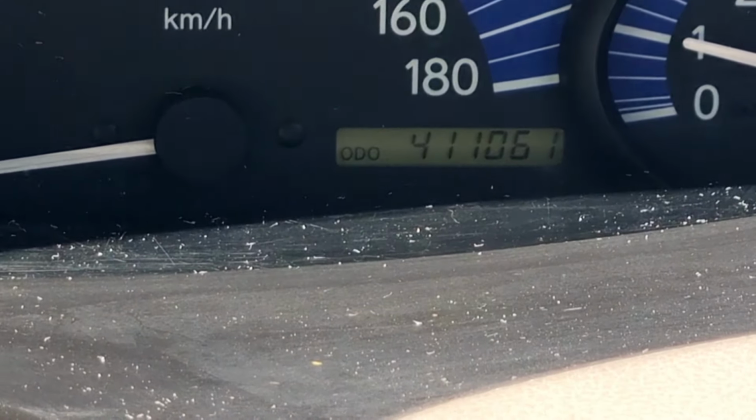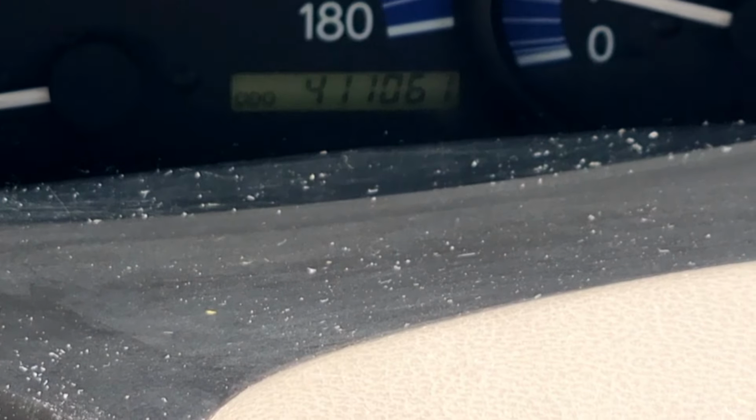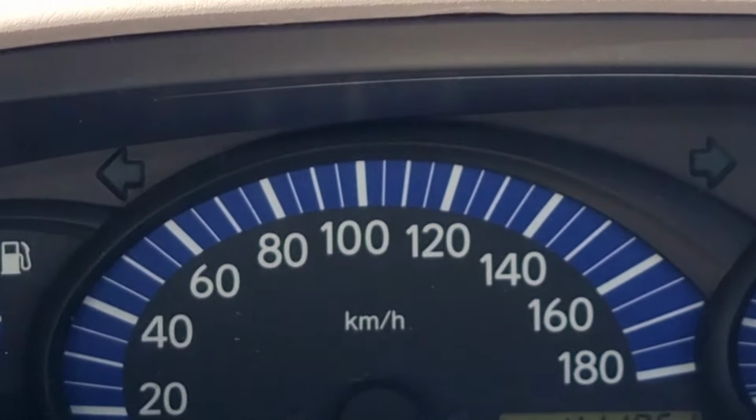So that's 411,000. So I guess I've done about 11,000 kilometres in it. Right, so I'm just going to see if I can sell this now. See how much you can sell an interstate car for. Yeah, nice and clean though. Beautiful.